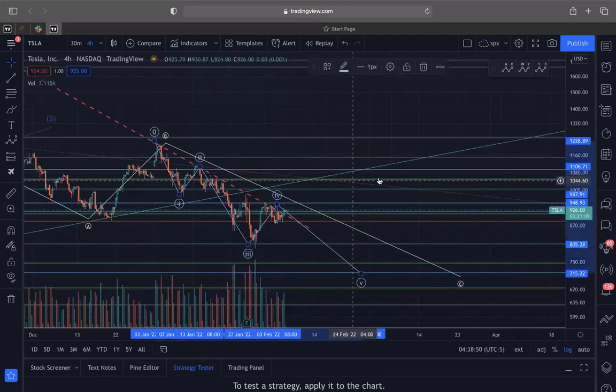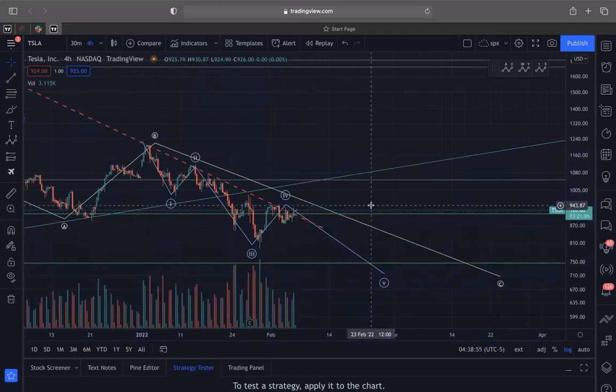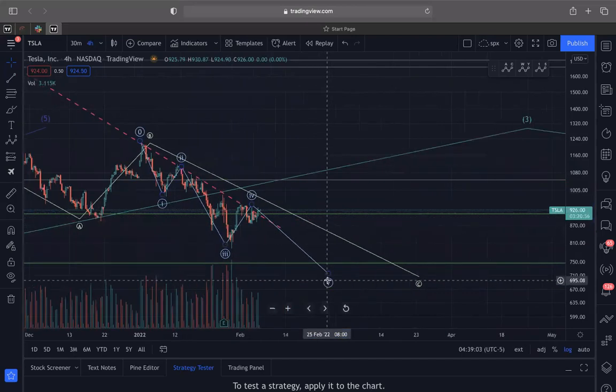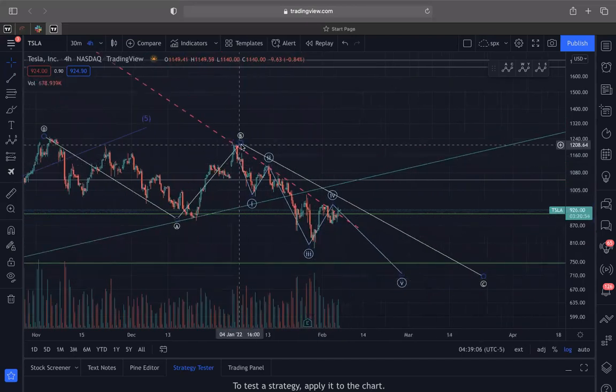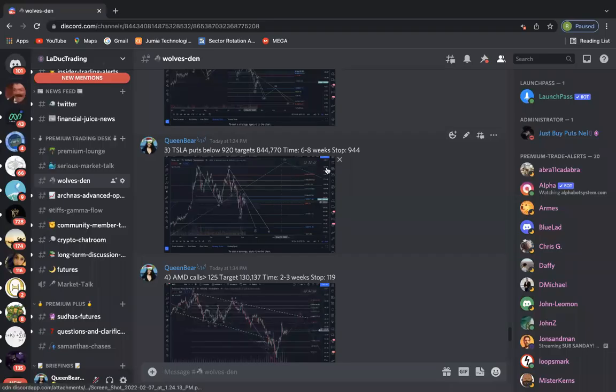But again, be like water. Don't stick to an opinion. If it does move pivots, then you have to flip to calls. But if it breaks this, 920 and 870, then if it fake breaks out, it's going to have a massive sell-off. So don't be a bull or bear, right? Just trade like a wolf. That's the motto. Anyway, that's why I have Tesla puts on there, right?